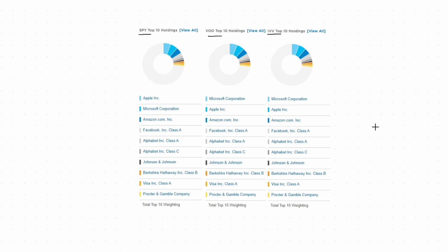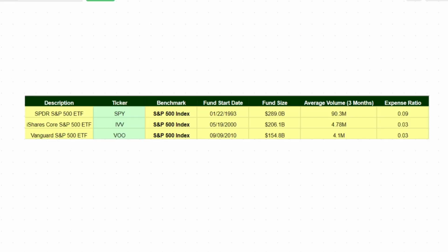And these are the top holdings in each fund, with Apple, Microsoft, and Amazon leading the top positions because these are the three most valuable companies today. And we notice that the companies that are held in each fund are pretty much the same, which makes sense because they all track the same index. So let's go over the differences of each fund.